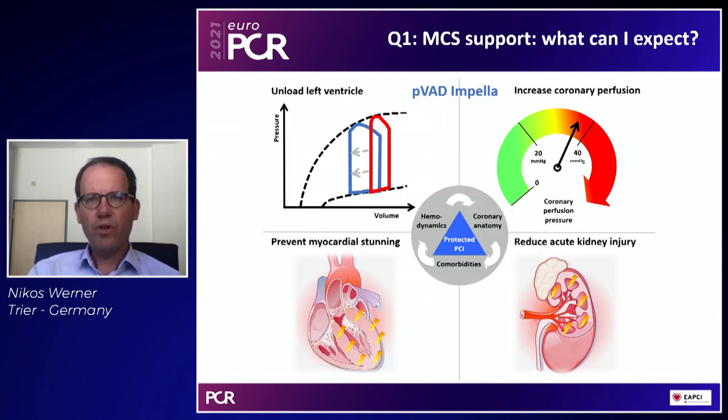So the first question, what can I expect from a mechanical circulatory support? And I will focus on the percutaneous impeller system. The first most important thing, I think, is shown on the upper left. You can see that you can get an unloading of the left ventricle. So the volume pressure curve is shifted to the left. So the volume decreases, the pressure decreases, and you get an unloading of the left ventricle.